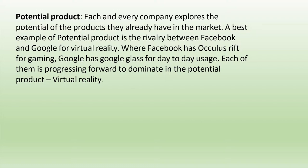Potential products are what? Each and every company explores the potential of the products we already have in the market. A best example of potential products is the rivalry between Facebook and Google for virtual reality. These two companies are generally famous for virtual reality. So what type of products are they offering? Facebook has Oculus Rift for gaming and Google is offering Google Glass for day-to-day usage. Each of them is progressing forward, moving ahead to be dominant in the potential products, meaning virtual reality.